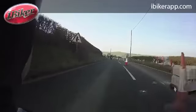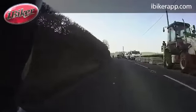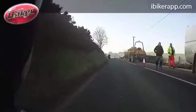Keep an eye on the road surface here, there might be some loose gravel or anything. We've got workmen here, so I'm moving away from the workmen in case one decides to pop out. A nice steady speed through there, not accelerating. Now I'm clear of it, checking mirrors, away we go.